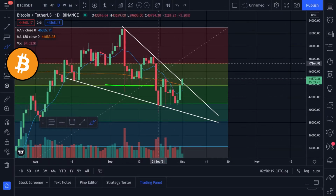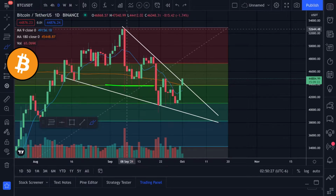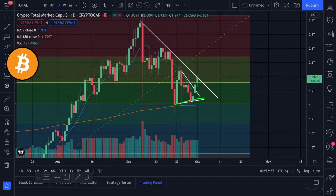And so what I'm targeting now is this previous resistance right here, which is sitting at around 48,289, somewhere around there. And then if we can break through that level, the next level I'm looking at is this previous resistance at around 52,770, something like that. If we jump over to the total crypto market cap, here's what I'm looking at.